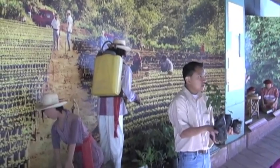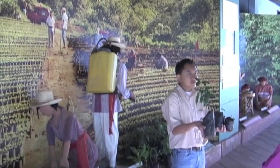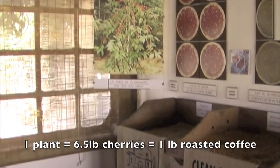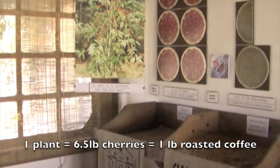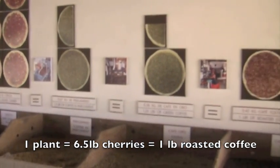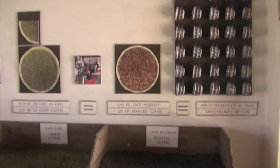As a coffee farm. Su primera producción después de 3 años. La misma planta. One coffee plant gives about 6.5 pounds of coffee cherry that eventually gets reduced to about 1 pound of roasted coffee.